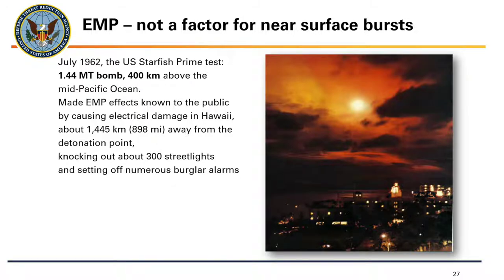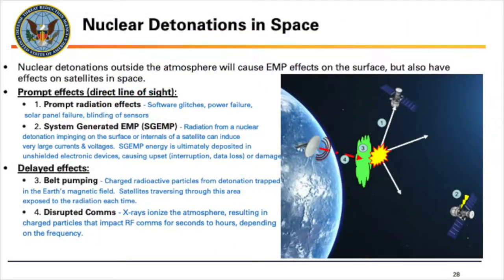Now, it made sense to EMP things back when we didn't have a lot of satellites, but now that we have a whole lot of satellites in space, there are other things we have to worry about if we're trying to do that high altitude EMP. What about the effects to things in space and satellites? Really, I'm representing four of the effects that could happen if you do a nuclear weapons detonation out in space. The first is just prompt radiation effects.